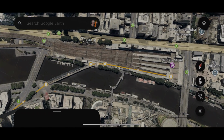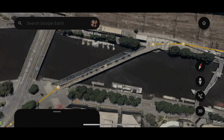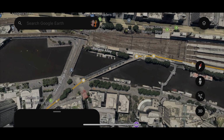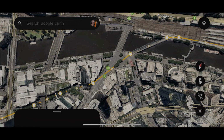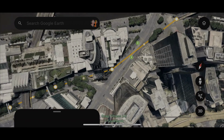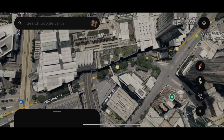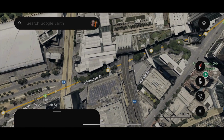So standing at the Yarra River, the train left Flinders Street and slowly verged left over the Sandridge Bridge, and we'll be walking over that in a second. It travelled up in the air over Queensbridge Street and slightly verged right over Whiteman Street. And this massive building on the right is now the casino. This is Crown Casino Melbourne. And we'll show you a before and after video in a second of this.